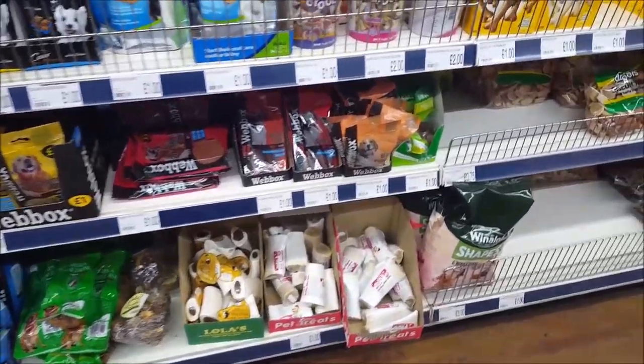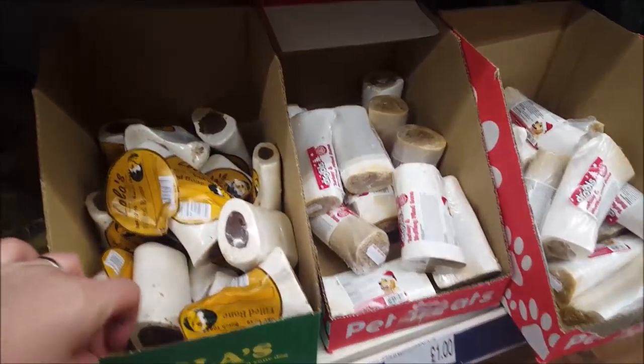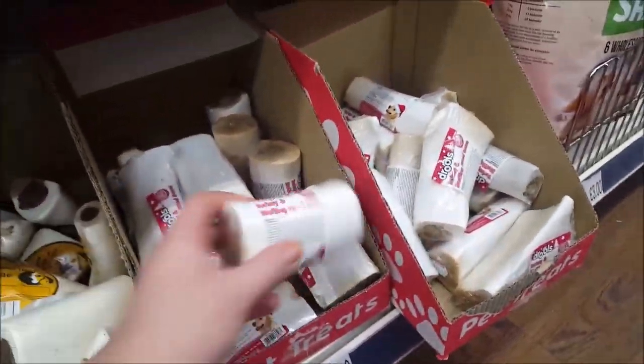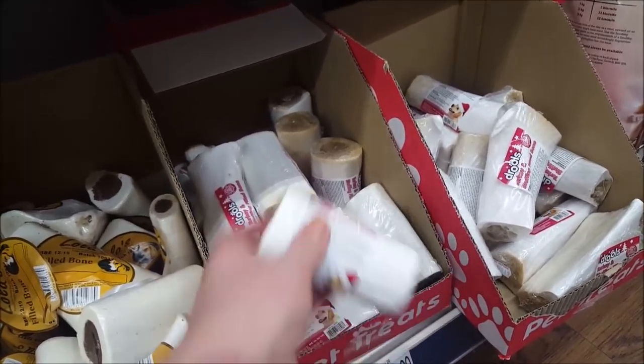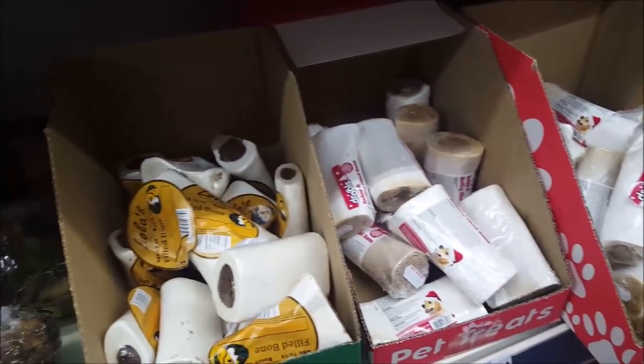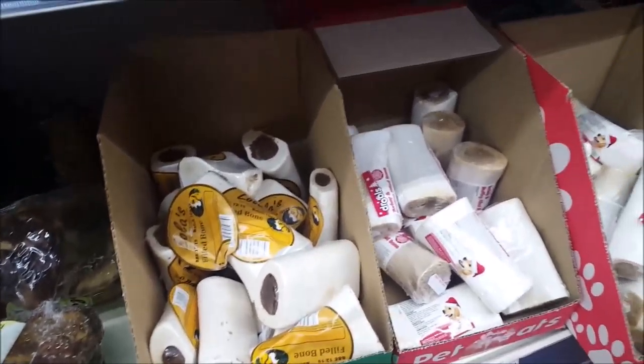Here's the little dog and cat section. These are quite good down here. There's some little bones. My dogs like these. They fill them with all sorts of things and they have to nibble them out, and it keeps them quite busy, especially if they're on their own for an hour or so, and it just keeps them occupied.